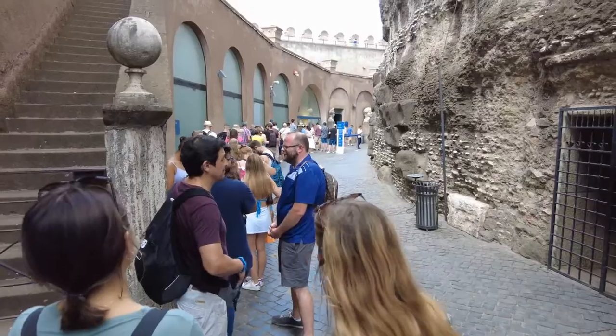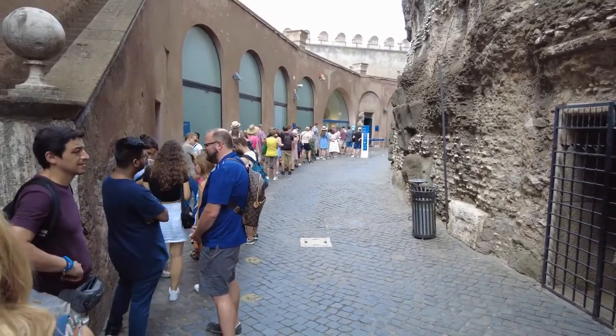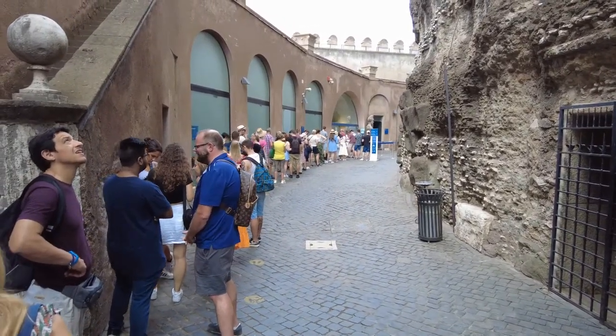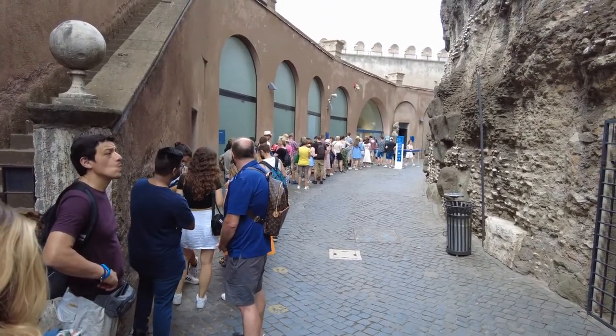Castel Sant'Angelo. This is Hadrian's mausoleum, and it's round and everything else, but I'm going to go inside and I'll show you what this looks like. We'll go take a look. As always, there's a line, but I'm coming late. I just sat outside filming stuff and people and my advertisements, but I figured I'm right here, I might as well go do Castel Sant'Angelo.